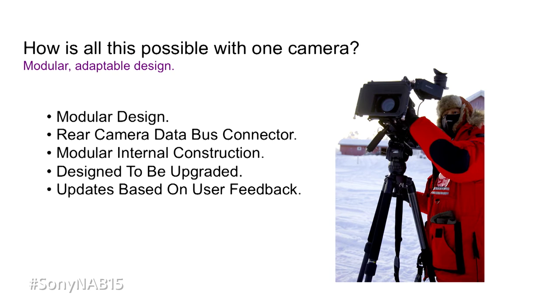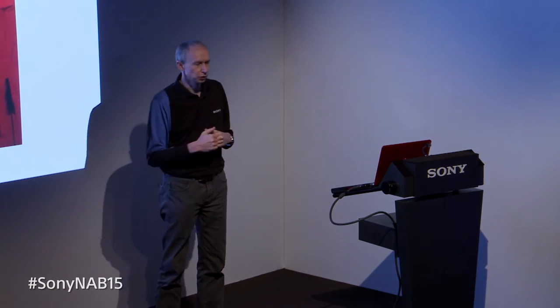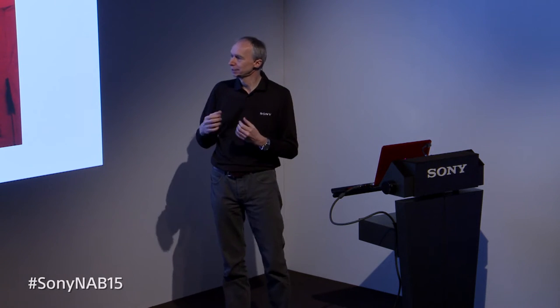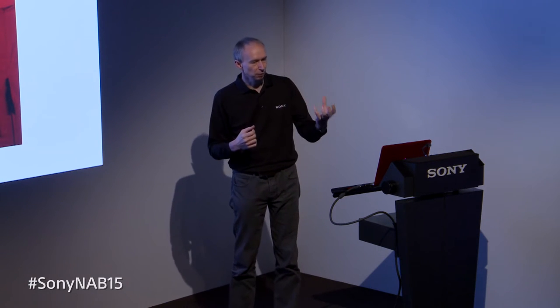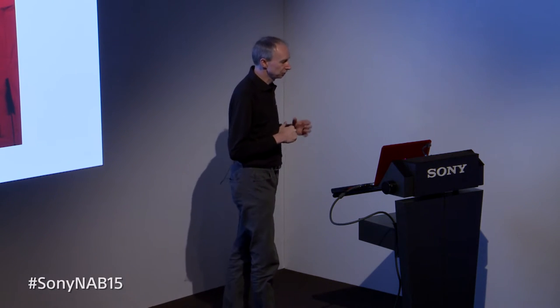Now, how is this all possible really with this one camera? Well, the modular design allows us to put on lots of accessories like the RAW recorder, like the shoulder mount. And one of the things on the back of the camera body, if you've got one, you'll know about this, there is a data bus connector. Big multi-pin connector that gives you access to the camera's data bus and direct access to all the processors and everything else in the camera. So that means that it's very easy to build add-ons to the camera, like the RAW recorder and like the shoulder mount, because they can directly interface with the processors in the camera and it really then allows you to drive that accessory from the main menu system of the camera.